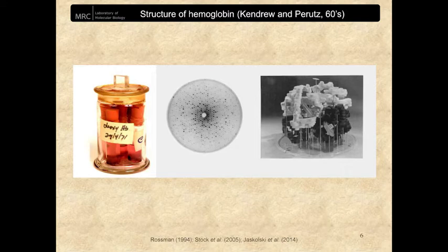The limiting step then was essentially about processing the diffraction data. With limited computer power, calculations were taking years. The resulting models were crafted, such as the one shown here on the right, made in the LMB workshop.